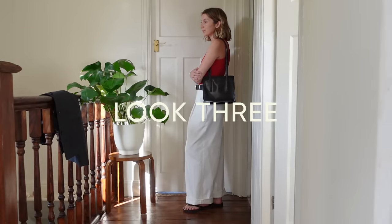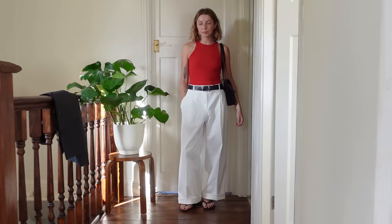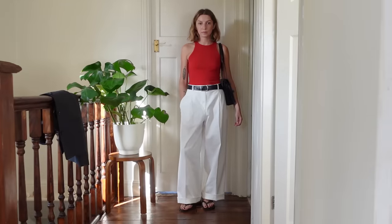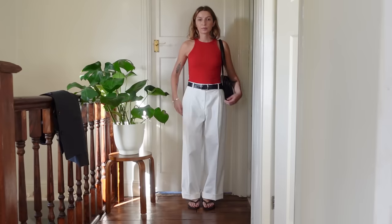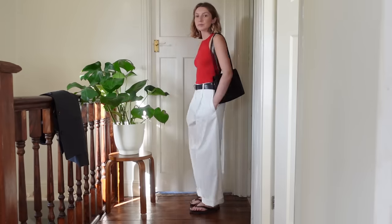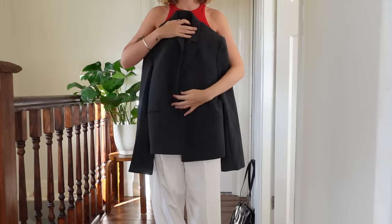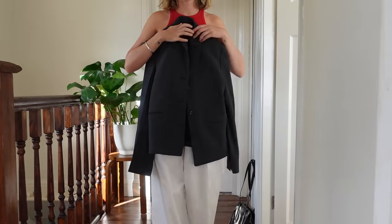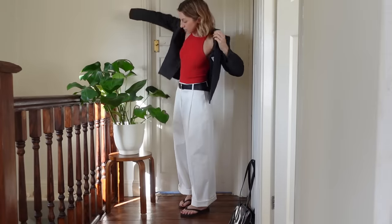It's definitely not flip-flops and tank top weather anymore, but switching out a few things could make this much more autumn friendly really easily. Red has been absolutely everywhere at the moment. It feels fresh, it feels new, it feels fiery and zingy, and I totally get it. I think to make this a bit more autumn appropriate, I'd just swap this out for a really nice red merino knit perhaps, or maybe even a red t-shirt.